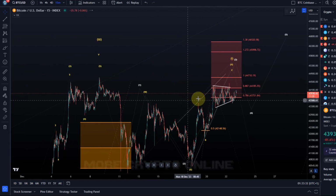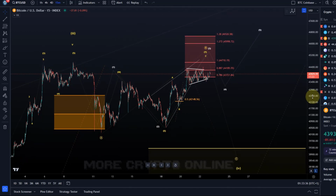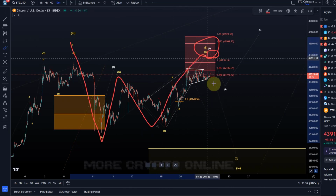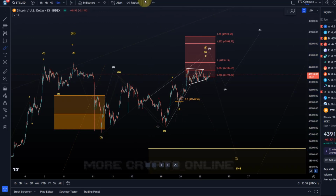Overall expectations are still for ongoing corrective price action. Yeah, so the situation hasn't really changed from the last video. Absolutely not. The idea is still that Bitcoin is in this ongoing correction. The yellow wave count is still the preferred one: an A wave down, and then a WXY in the B wave, and then the C wave down. And we are likely, maybe the B wave completed, but it's just not very clear, and it wasn't this morning.